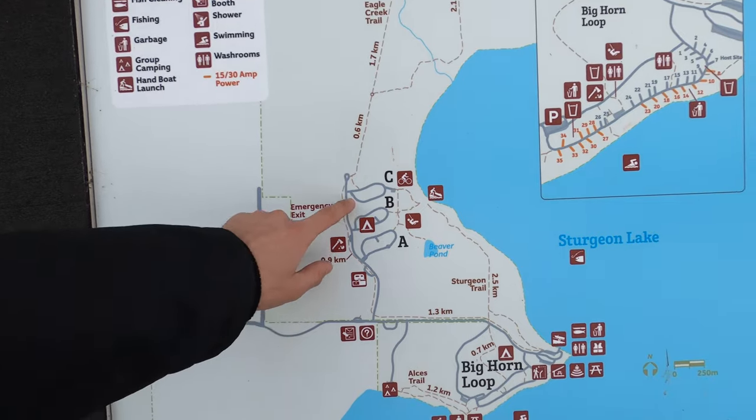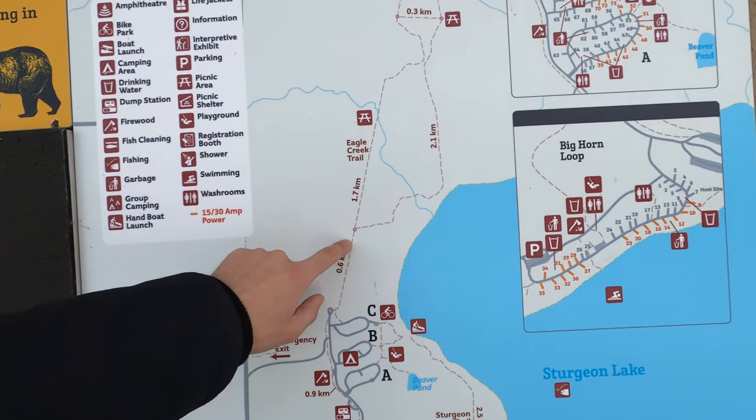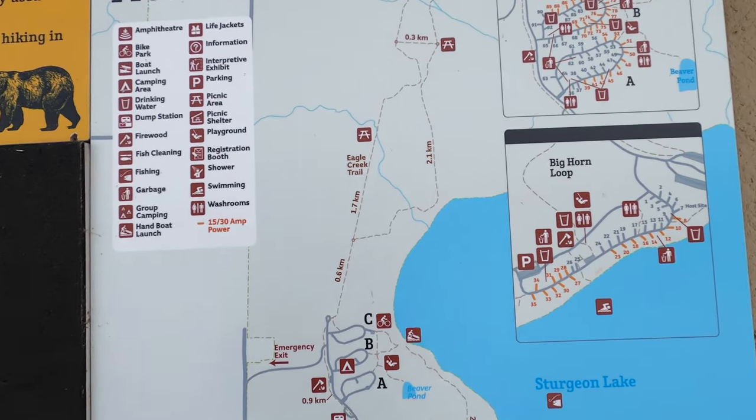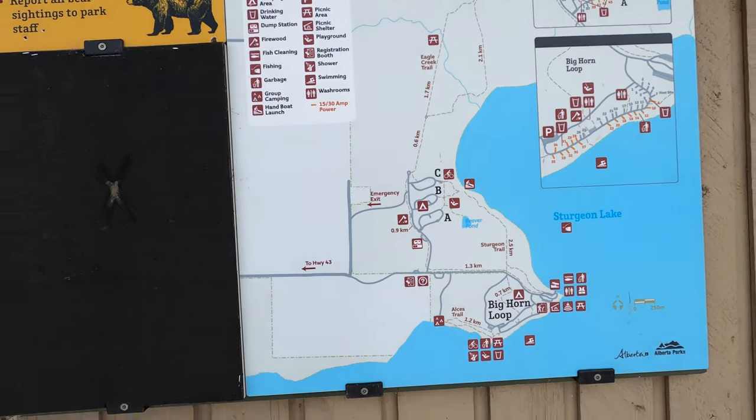I kind of like how you have two different roads out of here, which is nice. And this is kind of remote too, where you don't have any other access. It's too bad that these roads don't follow the lake. It'd be kind of nice to explore the lake that way.